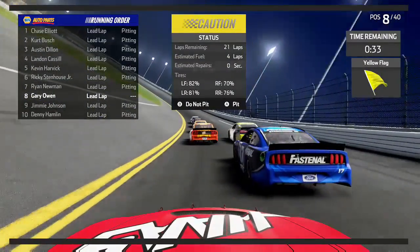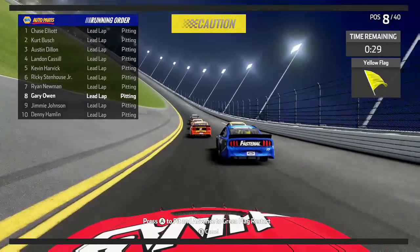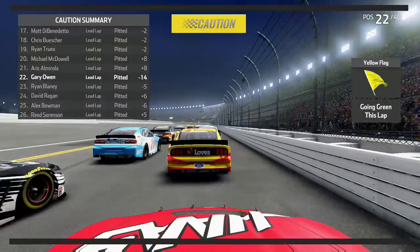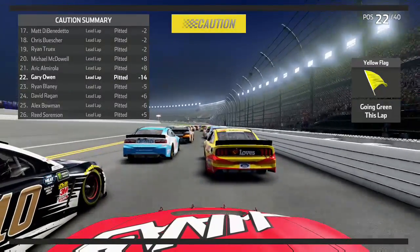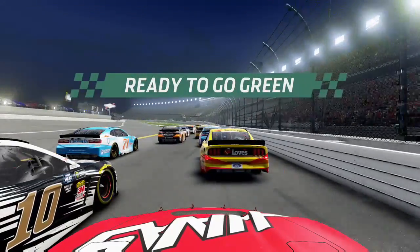And usually the AI take 4 tires on pit stops at plate tracks, so I figured I would take 4 tires, and that wasn't the case this time as we would lose 14 positions on pit road. But really it's a plate track, so I wasn't concerned. I know we can easily work our way back forward as we get ready to start this final stage.